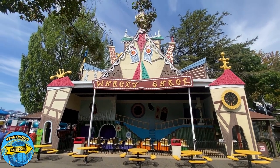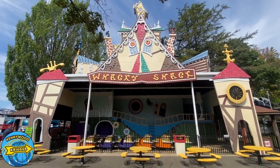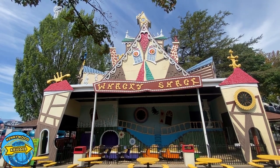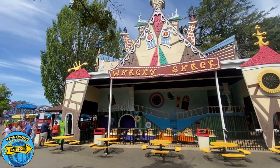All right, so we're done with Water World for now, and even though the ride opens in about 10 minutes, we're getting here now because this is one of the best dark rides in the entire world. Classic Wacky Shack.